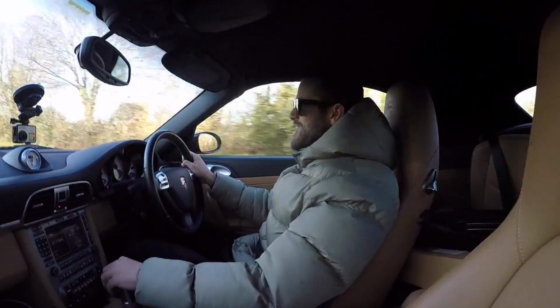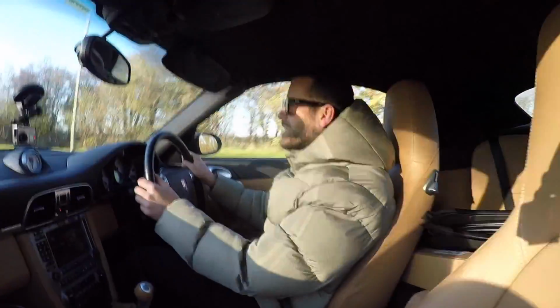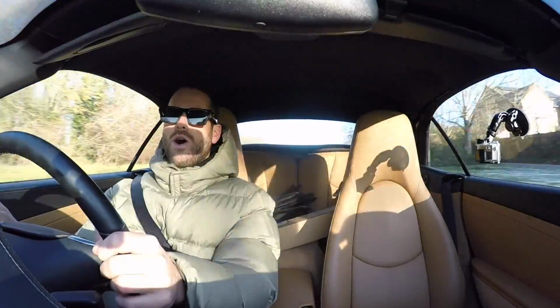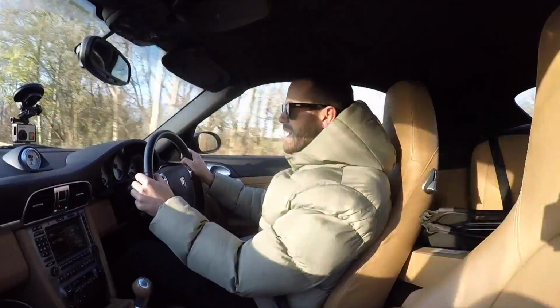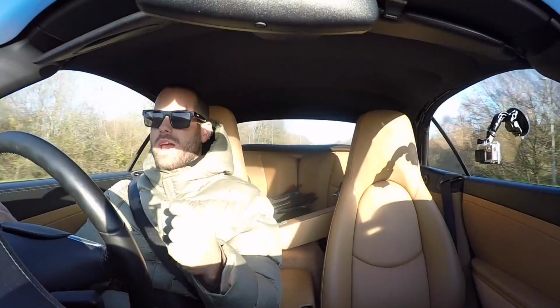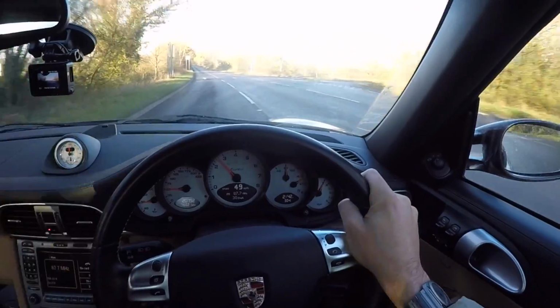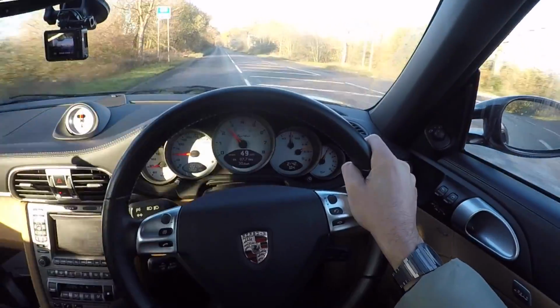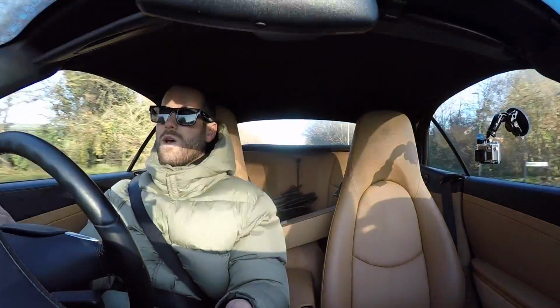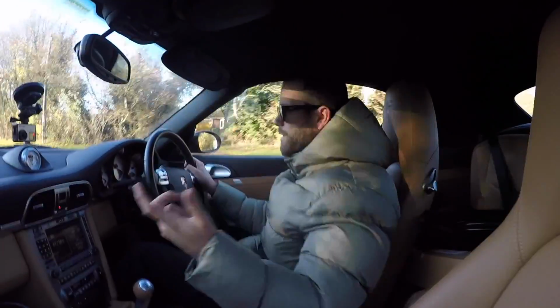Right, 997 Turbo time. This is the first time I've driven a 997 Turbo on the channel. And what better way than driving my own 997 Turbo? I've been eyeing up one of these for a long, long time, and whilst I had the 996 Carrera 4S, I thought probably not much point me getting a 20-odd-year-old Porsche with a manual box that's four-wheel drive whilst I have the 996 Carrera 4S.